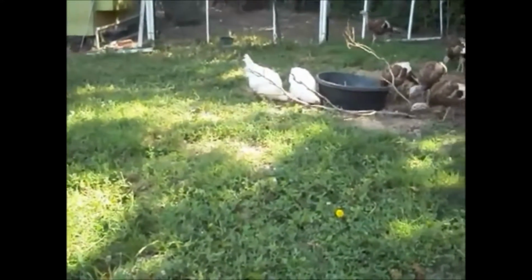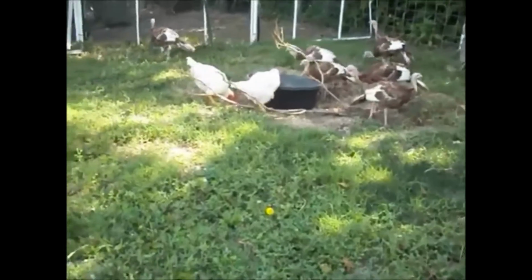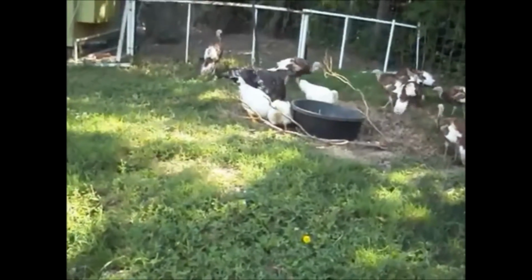But you can watch them out here. They're doing a good thing that is a very valuable tool on the farm, and that's cleaning up any waste grain. Waste grain would normally promote rats, so you don't want that to happen.